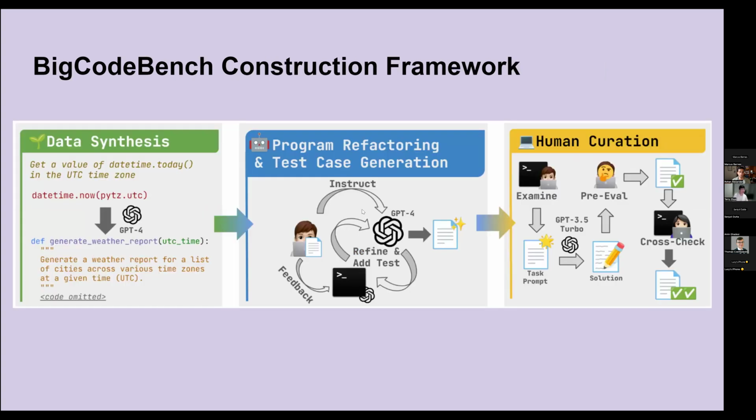And then we introduce a bit of our construction framework. It contains 3 steps, but it just utilizes the large language model and puts the human in the loop. So then the human can collaborate with the large language model to achieve better task quality.